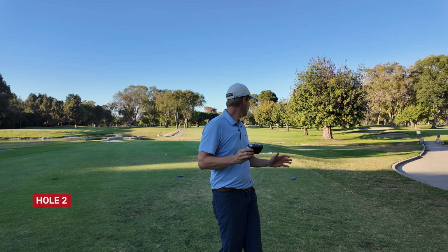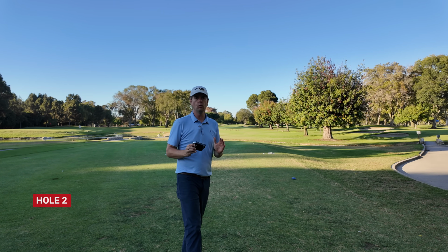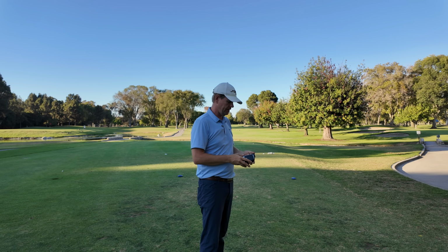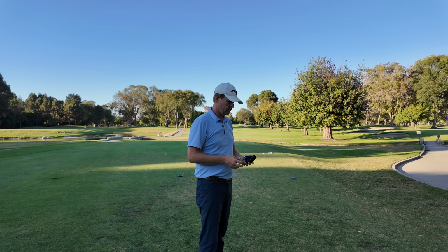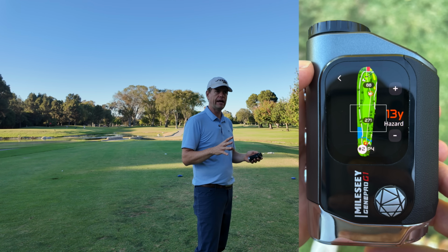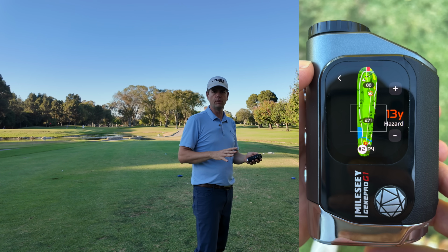All right, we're on the second hole, and this is a hole that I never really knew what club to pull. I could hit driver, but it really pinches in as you hit driver. So we're gonna use this to really figure out what club I should be using. It shows it's 271 to the hazard. That's perfect for, like, I would carry my driver there. So I don't want 271 would be like a max number.